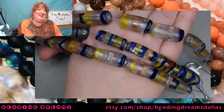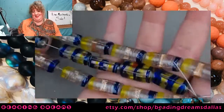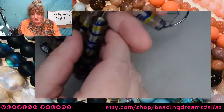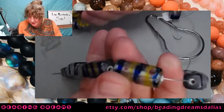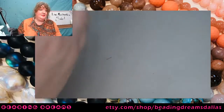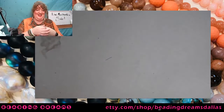Okay. And how much are those? These are $3 a strand. $3, and how many do we have? We have three strands. Two have glitter, and one is less glitter and more little pink polka dots. Do I need to be that specific? No. Okay. Because I wrote three at three already.